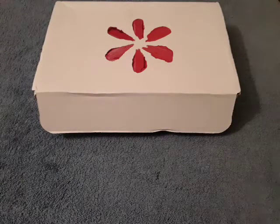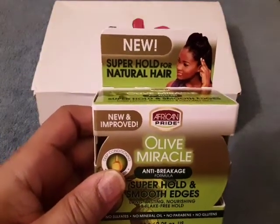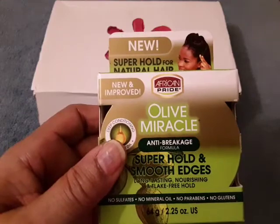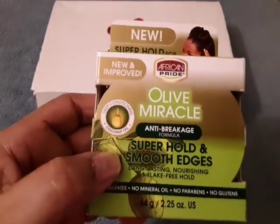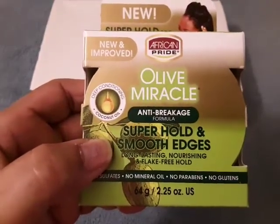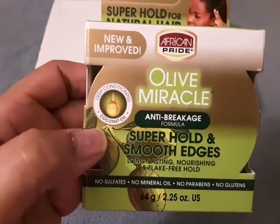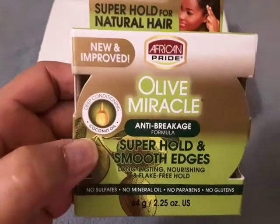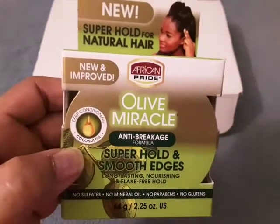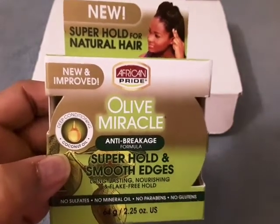The first one is called, it says here, Super Hold for Natural Hair, and it's by African Pride Olive Miracle Anti-Breakage Formula Super Hold and Smooth Edges. It says long-lasting, nourishing, flake-free hold. Yes, that's what I like. And this is what it looks like here. And the price of it is $2.54 for the full size.